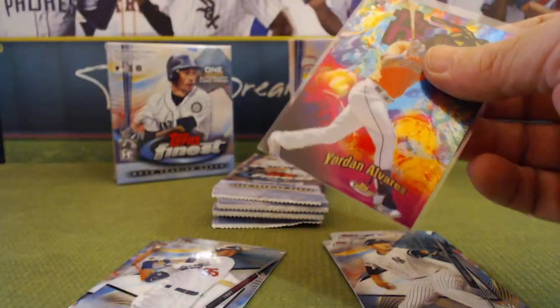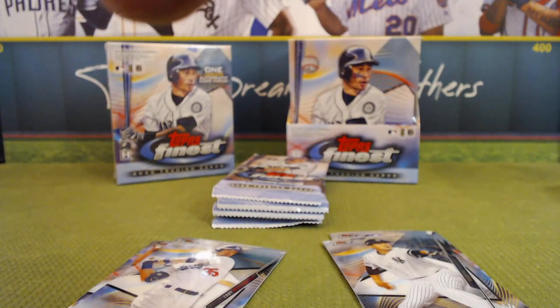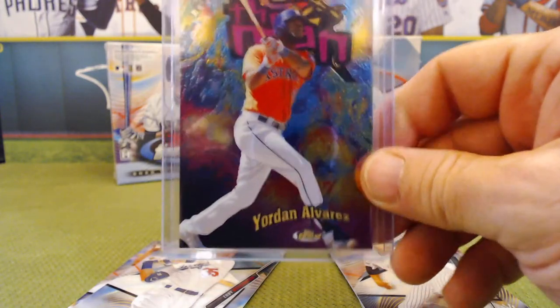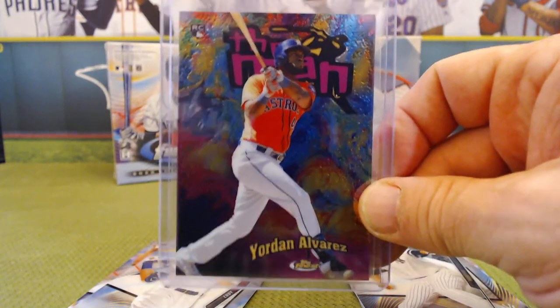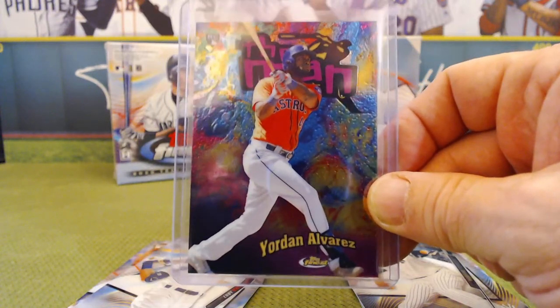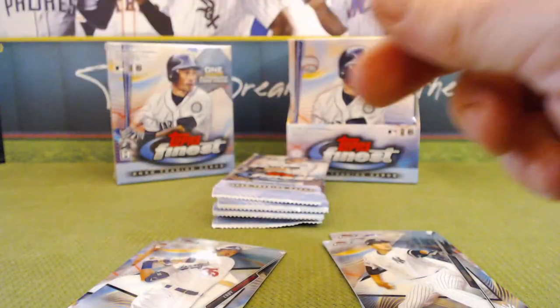So Houston doing really well tonight. Astros tonight. I can't believe I keep forgetting this. That is David. It's because I have him as Houston as opposed to the Astros on my cheat sheet, so my eye doesn't go right to him right away. There it is, Yordan Alvarez. That's another one.